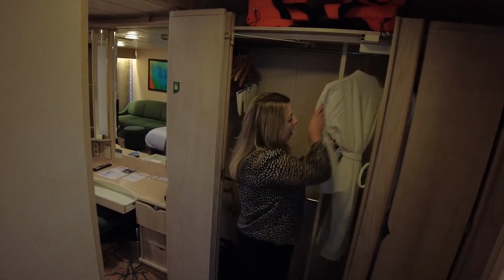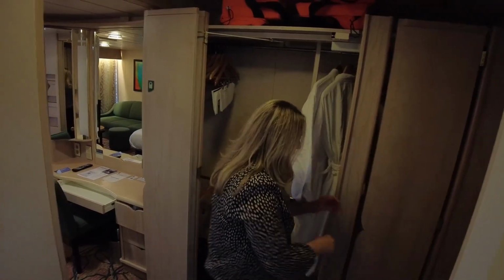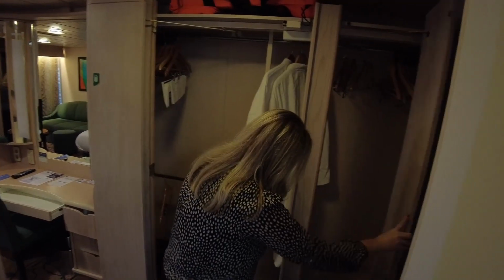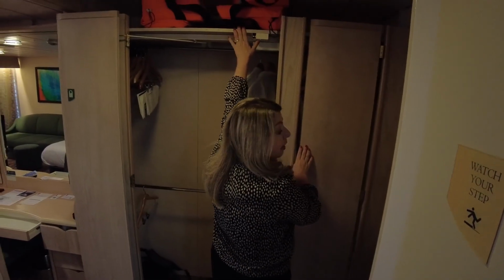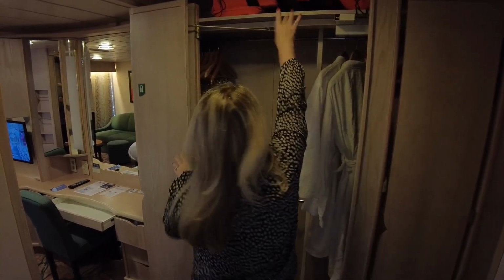There's nice comfy bathrobes. There's one for each of us. And then all the way on the end here, there are two smaller drawers down below. Extra life jackets, or actually your life jackets here. So in the event of emergency, that's where they're going to be.